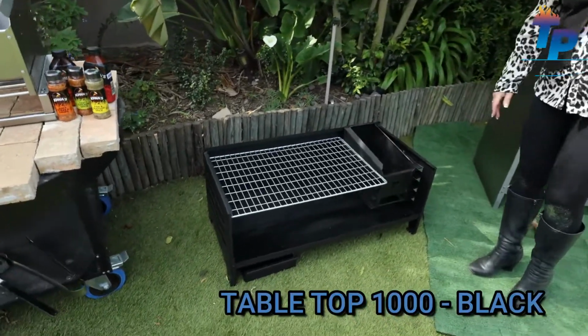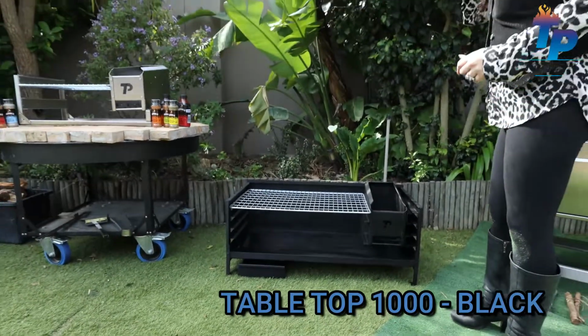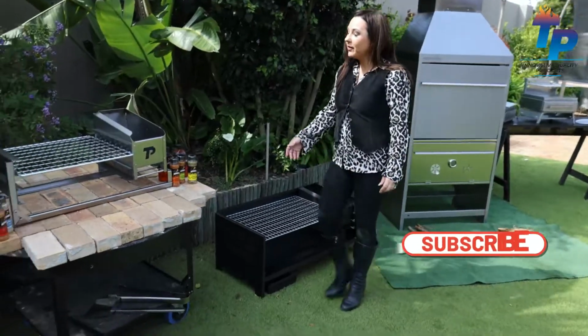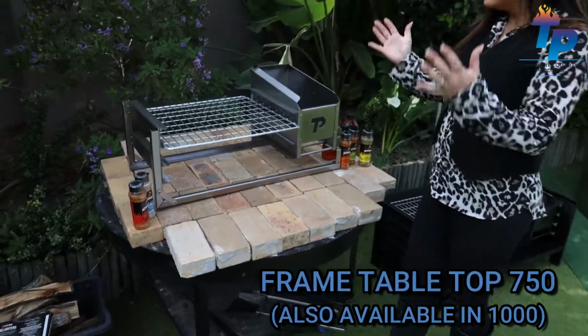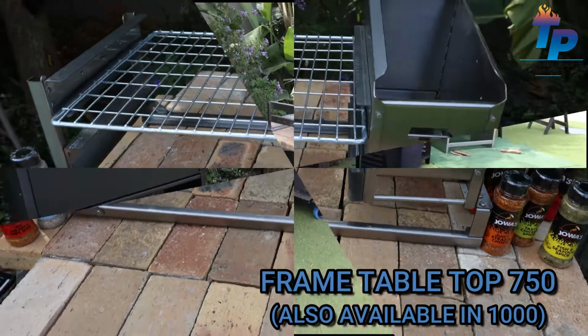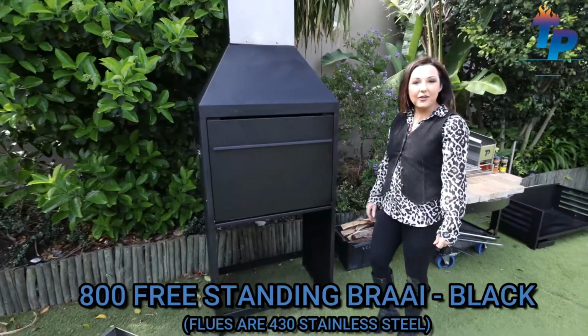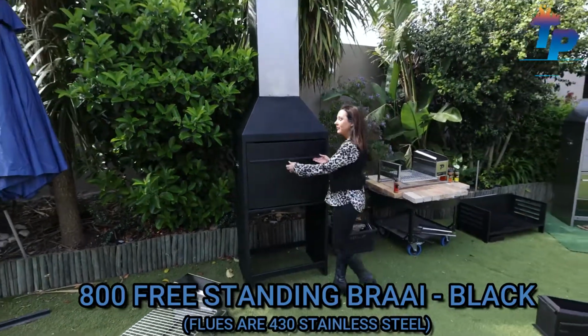This is a 1 meter tabletop. This one we also gave it a bit of a facelift. Okay, and then we're moving over to our new design. This is called the frame tabletop. As you can see, okay, and over here we've got the mild steel freestanding 800 millimeter braai.